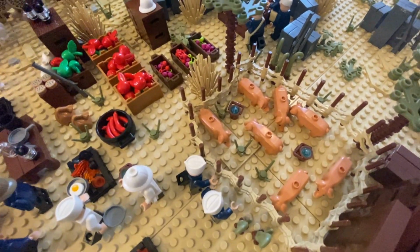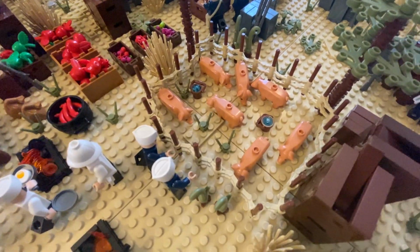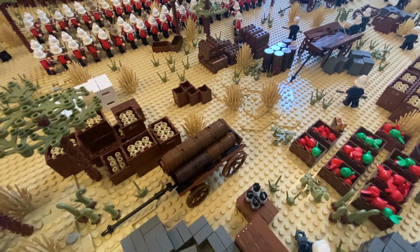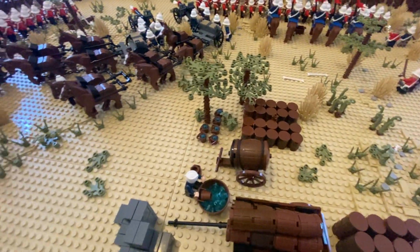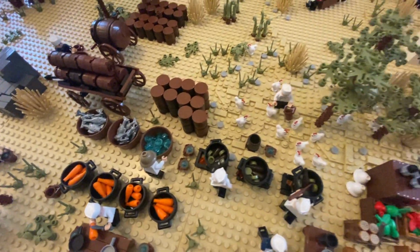And you've got some pigs. I'm not sure about what livestock they had with them. It's quite probable that they did have livestock with them that they took. And you've got the water. Water would have been a huge problem, so they would have brought it in barrels, and then they would have had a water bowser here. And here we have the buckets and the water for the cooking.